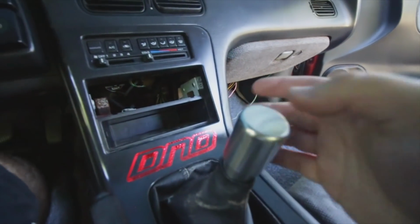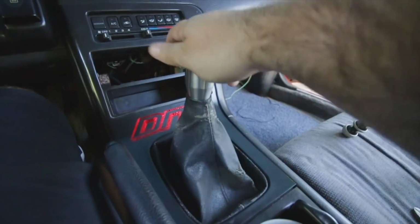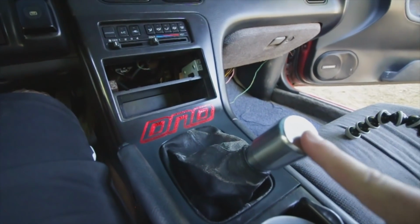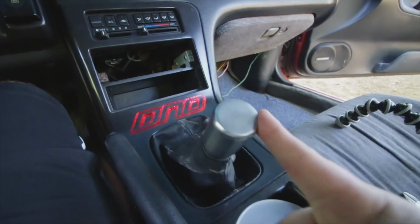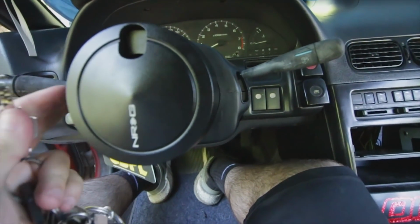Basically, it kind of sits on there nicely, and it does feel good. It's so heavy, it just kind of falls into gear. I don't have to do anything. Look at that. Yeah, boom, boom. You could literally shift with one finger. It's crazy. All right, now the exciting part.